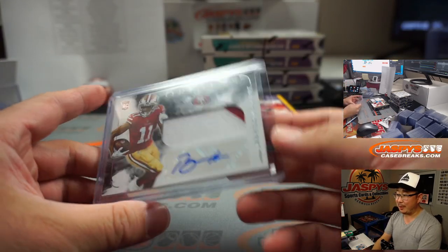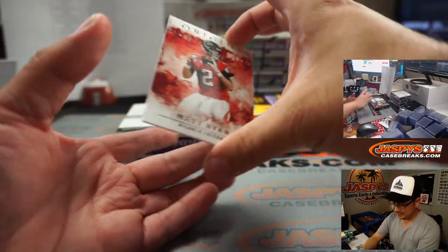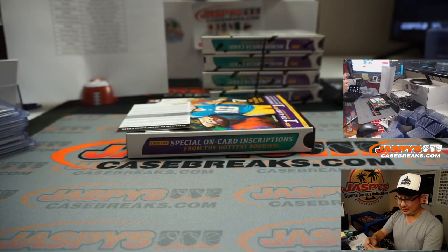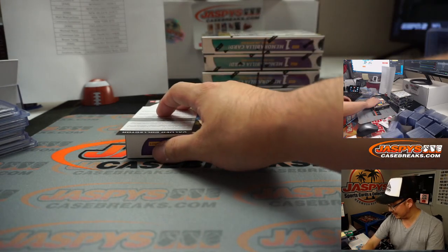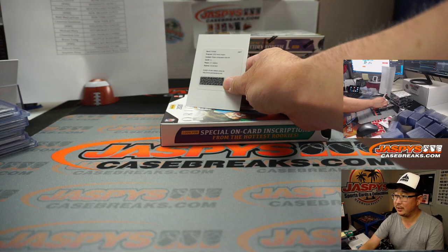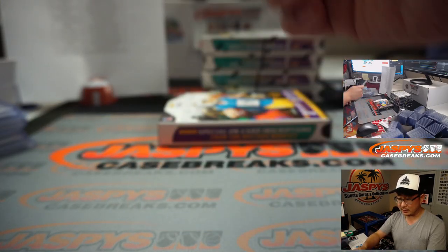Brandon Aiyuk, two-color patch and autograph. Niners, Lee. Matt Ryan. Matt Ryan goes to David Callender and the Falcons, and the redemption is J.K. Dobbins, another J.K. Dobbins for the number block.